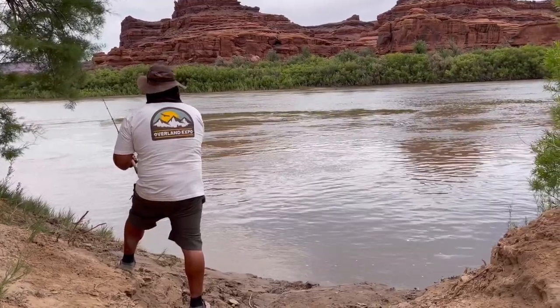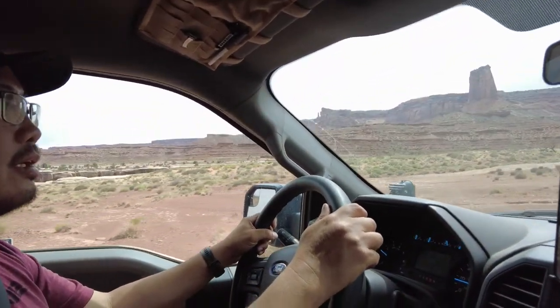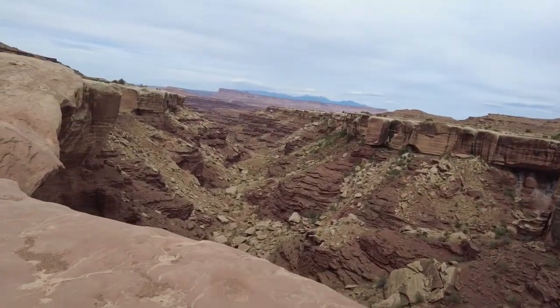Fisherman pose, yeah. Leaving Lathrop Canyon, our goal is to reach camp by nightfall. But we know it won't be easy because the steep climb to Murphy lies ahead of us.